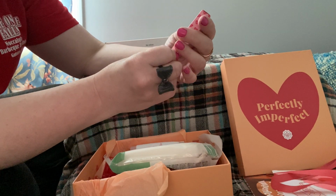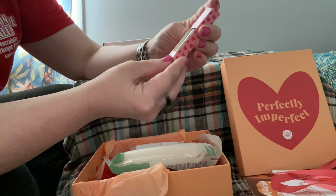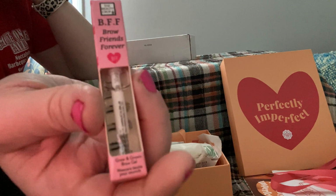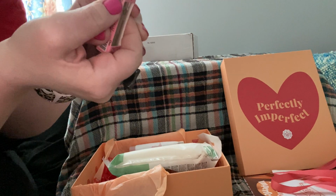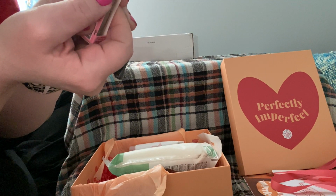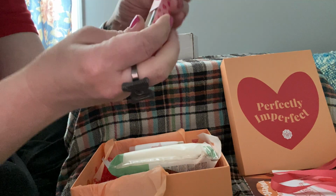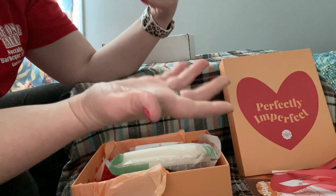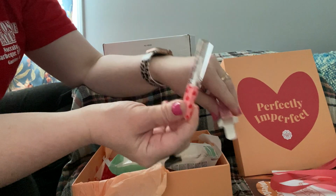Oh, this is the Body Drop Brow Friends Forever. This is a Grow and Groom Brow Gel. A grow? Do you think I could really grow even more eyebrows with this? They'd still be light, but at least there'd be more. That would be interesting. I'm going to let you know. It has vitamin E and conditioning castor oil. That could be really cool. I don't think there's anything in here I'm allergic to. I'm going to see if I can grow some eyebrows. It'll be a science experiment, right? It's so tiny. Look how little and cute it is.